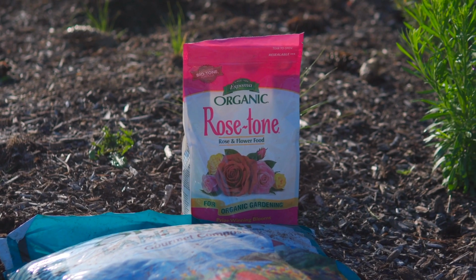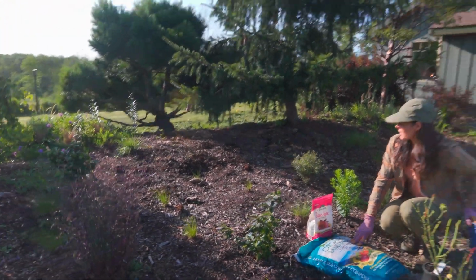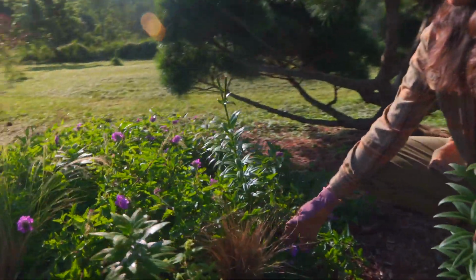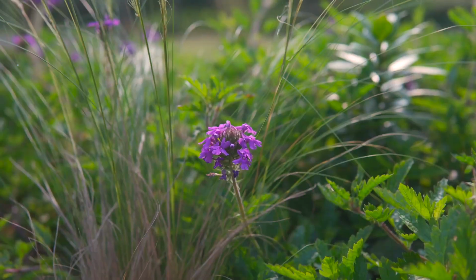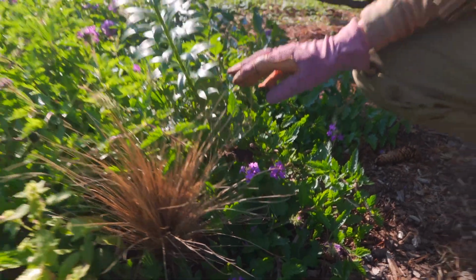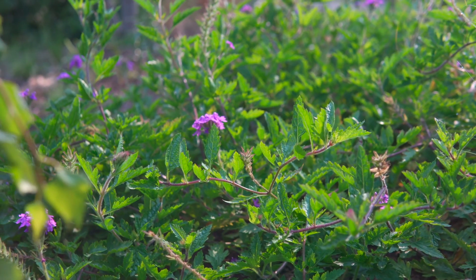So that's what I'm going to do, but I'm going to dig down in there and see how much mulch I put in there. One more thing before I start: if you want a good ground cover, look at this. This is our native verbena, just a cultivar called Homestead Purple, and boy oh boy, it has spread out like crazy. So if you're looking for a really good ground cover in your bed that's a bit more of a higher ground cover, then I'd go with this.